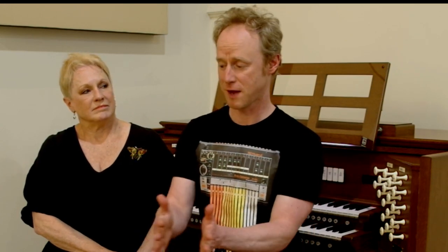So it sounds like organs from different continents and countries have a different accent. Absolutely, yeah. And it's really interesting, I've been banging on about this as a harpsichordist now for years, without diverting too much, but there's this constant view that all harpsichords are the same. Exactly the same idea applies to organs.